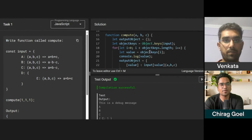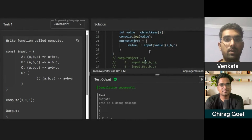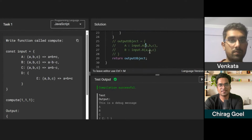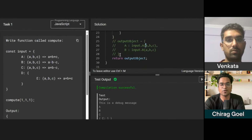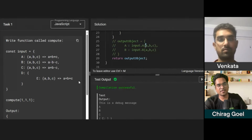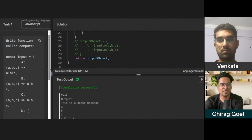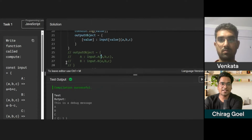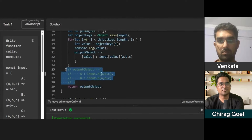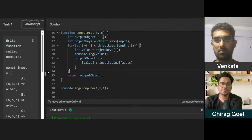Can you identify the problem? It's overriding the value. You actually are overriding the value, right? How can we avoid overriding? Maybe reduce the left panel a bit. Shorten the left panel so that we can see your code well. Reduce even the test output as well. Yeah. So now, what's the problem? How to fix and what to fix?